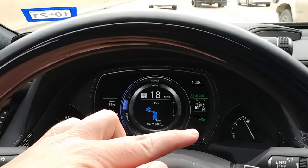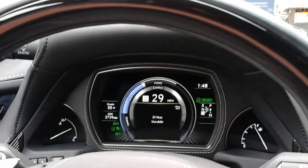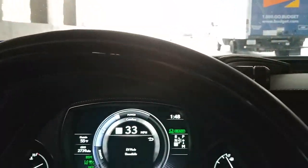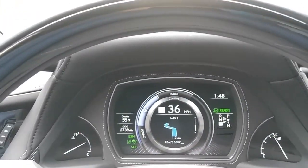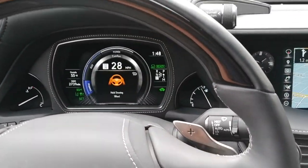All right, what else? You see it says EV in there. That's because there's this mode down here called EV mode. And it doesn't allow me to be in EV mode because it's not available. It doesn't say why. It just says it's not available. Let's hit it again. Nope. I don't know.